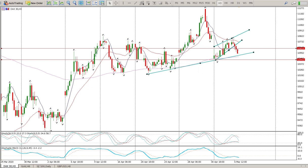Right now the futures market for the DAX is up at 10,611, so pretty much hovering around this area here. That's 10,624, so we're hovering just below this level at the moment.